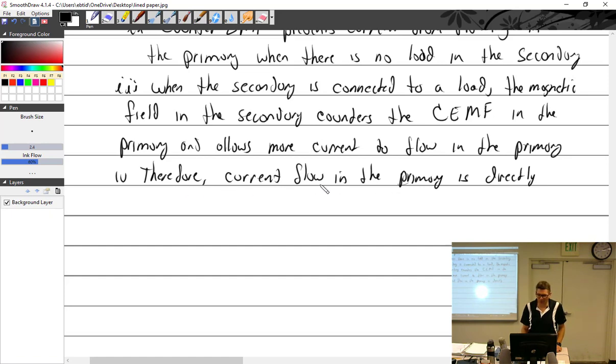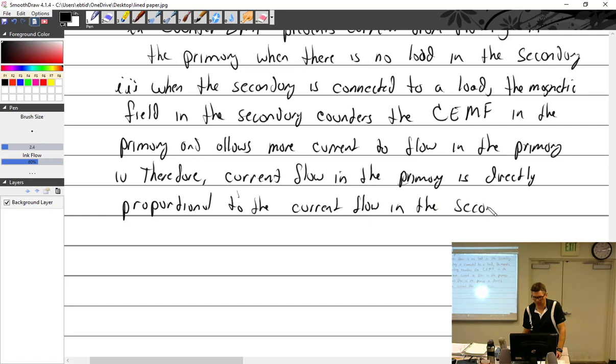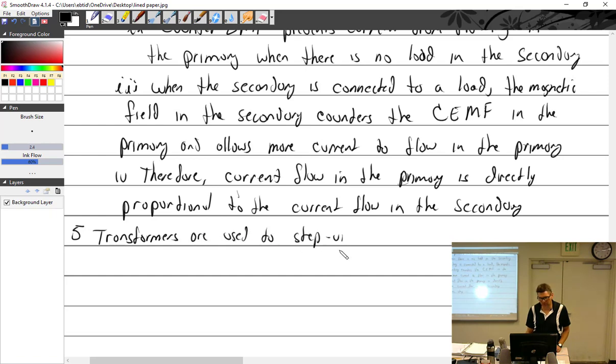So, therefore, current flow in the primary is directly proportional to the current flow in the secondary. So that's your basics of a transformer. And as I've already said, transformers are used to step up or step down voltage or current.